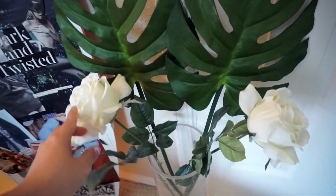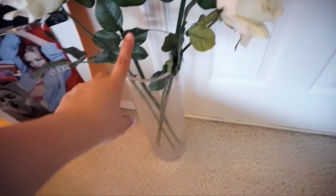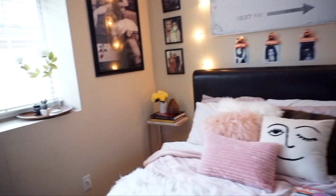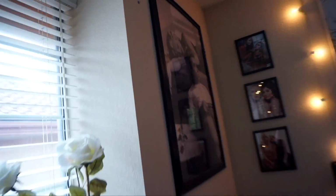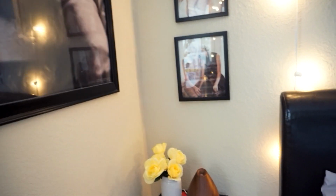I think I got these two white flowers from Walmart. These two are from Urban, and this I believe is from TJ Maxx. And then if we go over to the other side, I have another picture of Marilyn and James Dean. I am obsessed with Marilyn Monroe, ever since I was little. You will see that throughout my room as well.